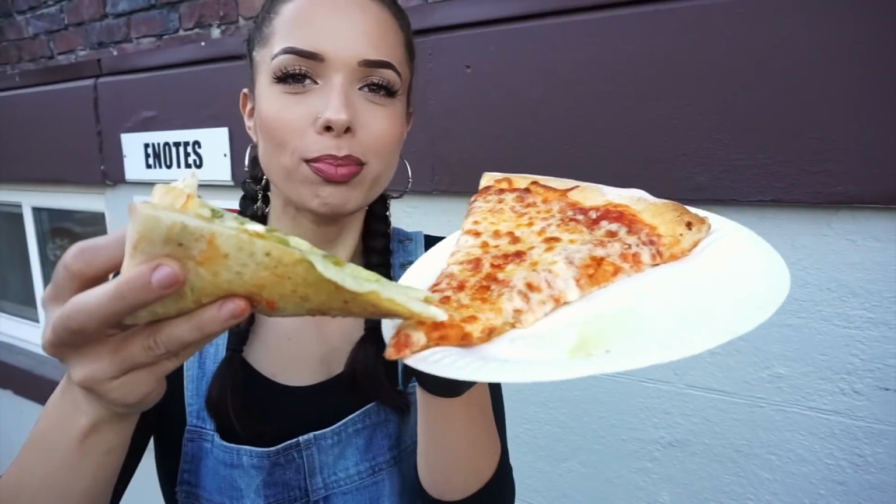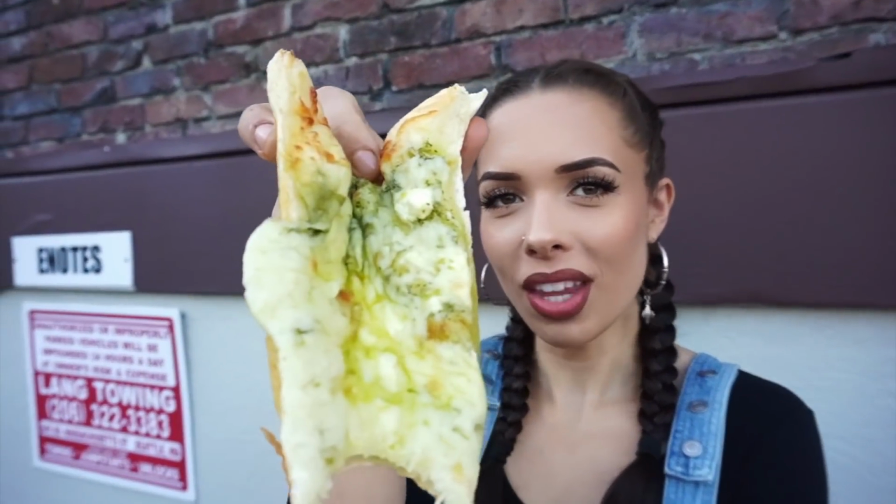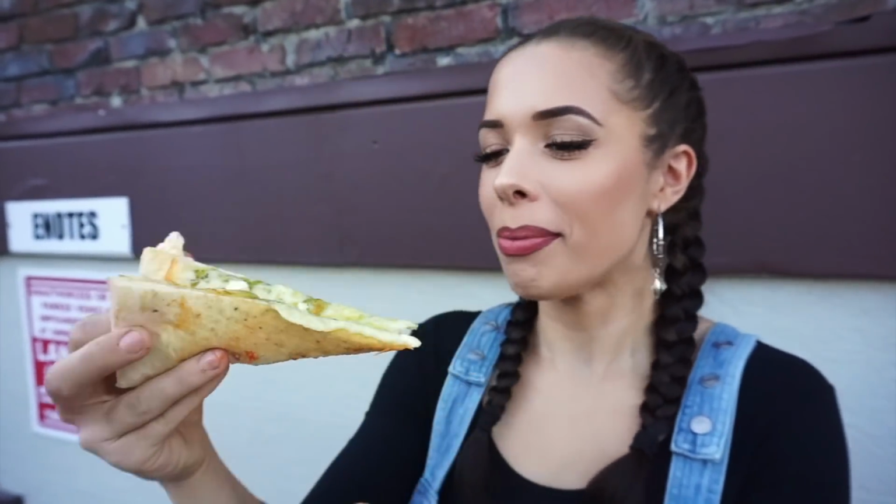It's so good. You can literally see the grease on the plate. And on the pizza itself. Oh yeah. So good.